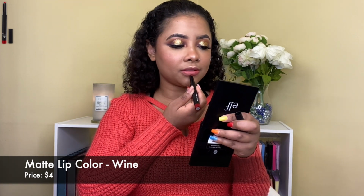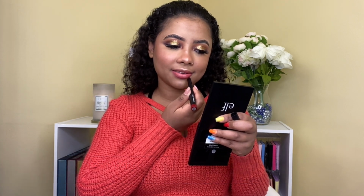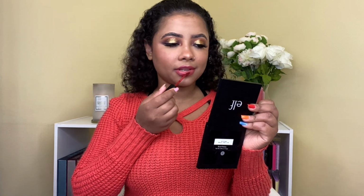And if you guys know me, I'll overline my lips a little bit. Not too much, you know, just a little, just like that. And I love these matte lipsticks from E.L.F, guys. Ta-da! Lips are done.